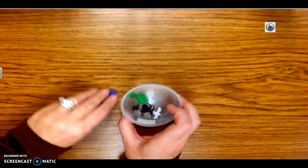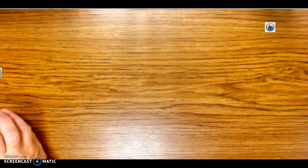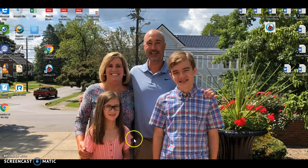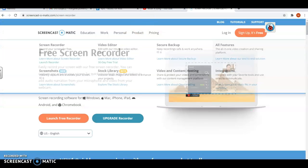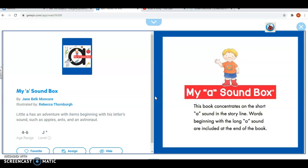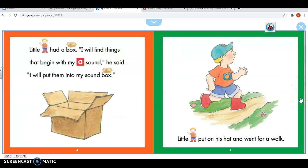All right, I'm going to pull up a letter book that I'm going to read to you, but I'm going to show it to you on your computer. All right, boys and girls, here it comes. All right, we're going to read about a little boy, and his nickname is Little A.